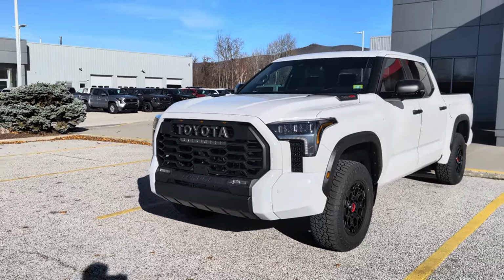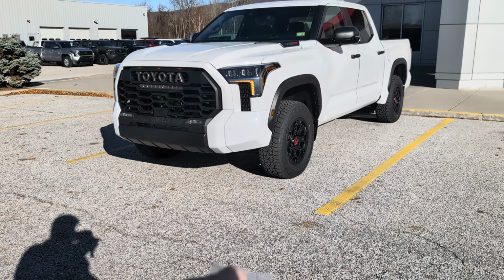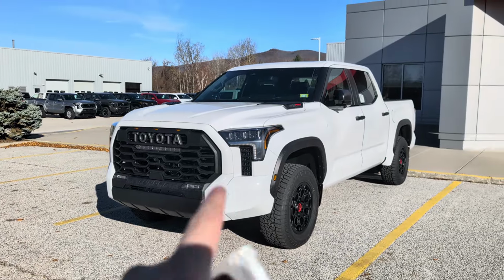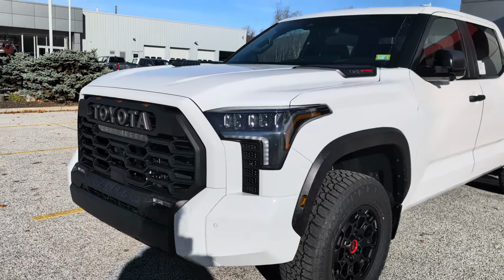Of course, standard on pretty much all of our Tundras is remote start, so I'll show you how this works. It's 1, 2, 3, and I'm just holding on this lock button here for a few seconds. You see that sequential light going amber right there. That means it's now remote starting.